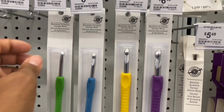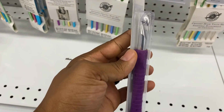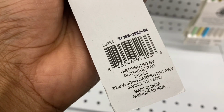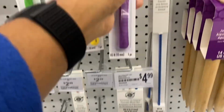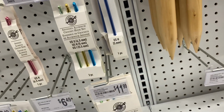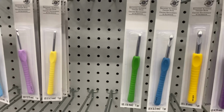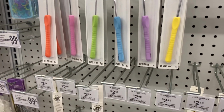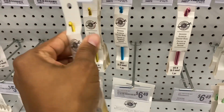So on to some crochet hooks. These caught my eye because I like a thick kind of handle. That is a bigger size hook, but I like that rubber grip that it has. That's kind of the style that I prefer to use. Just a little more easier in my hands, especially the way I hold it. It doesn't put like an indentation on my finger. Those of you that crochet, I'm sure you completely understand.